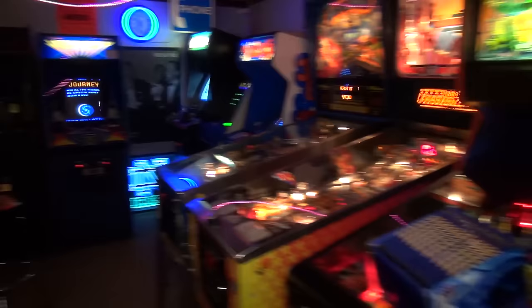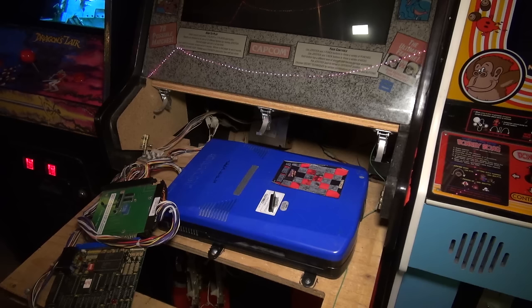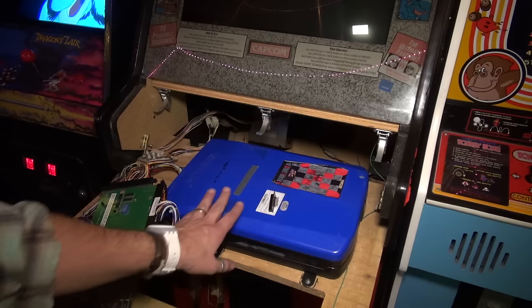Here it is right here. This is Capcom CPS2 hardware. There's two boards, an A and a B board. I always forget which is which. I think A is the top and B is the bottom. I don't know. The bottom board is generic, okay? And the top board is kind of like a cartridge, and you swap them out, right?